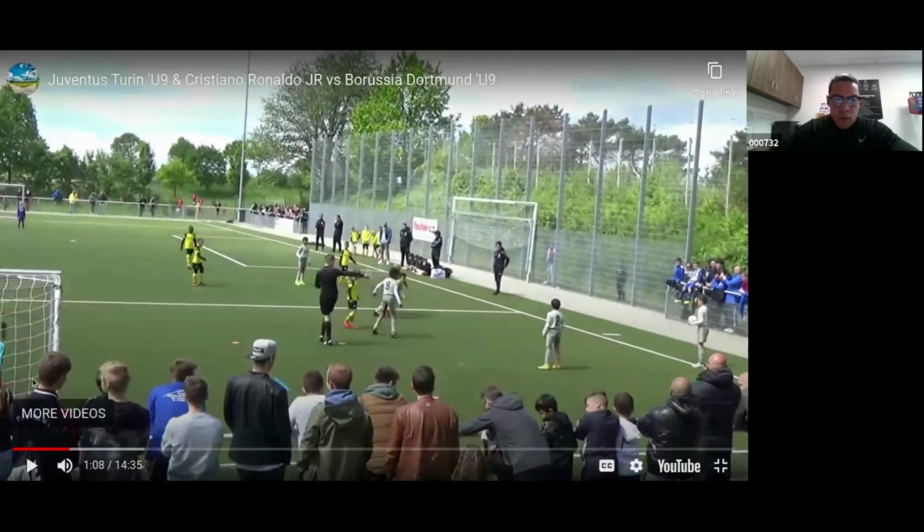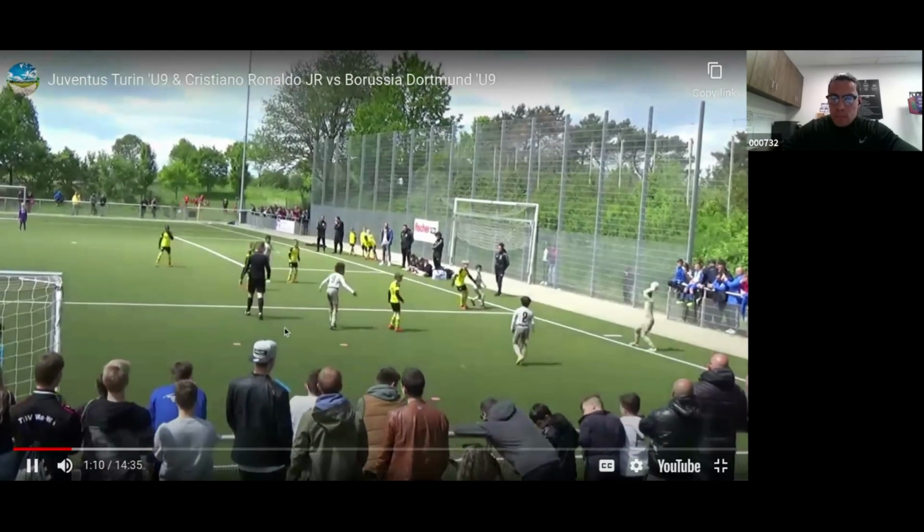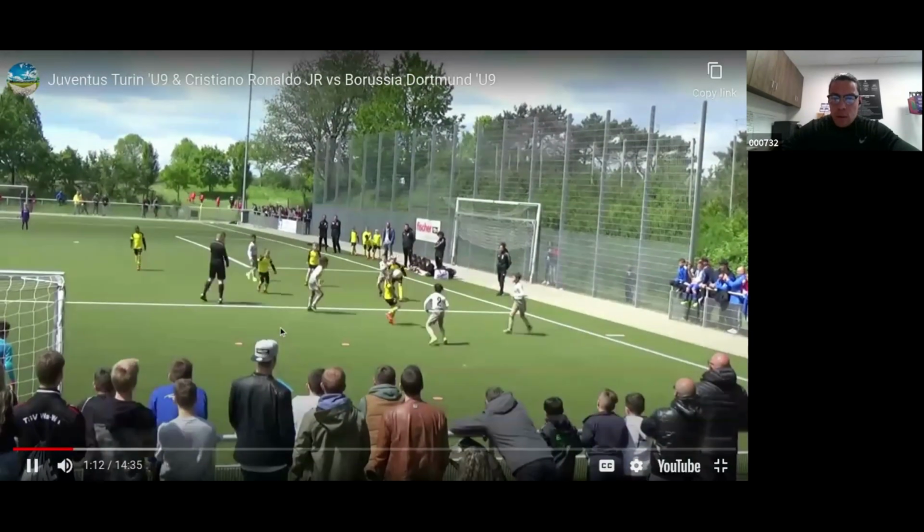So where is the goalkeeper, right? The ball's in the corner. He's making sure his first post is taken care of, but at the same time, he's ready just in case they lose the ball here. He needs to go deal with that ball.